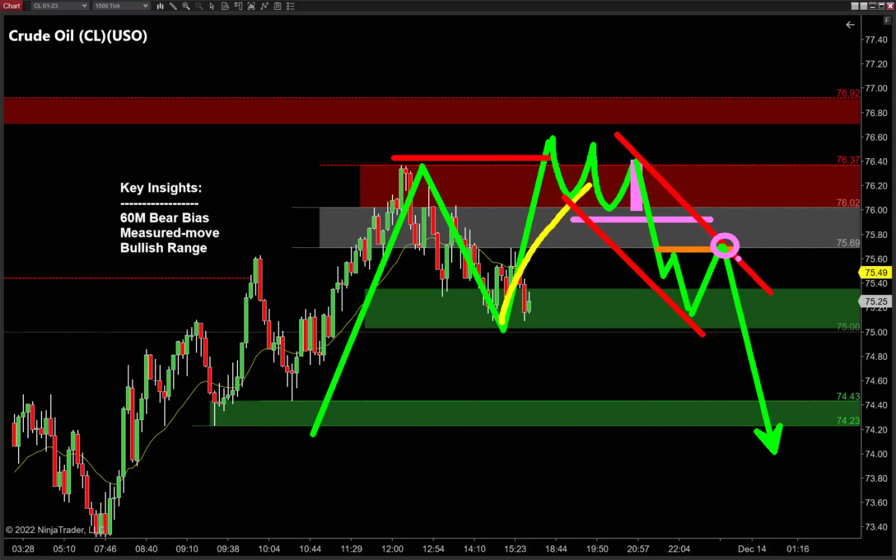So again, lots of ways to make money. Again, bear overall bias is the way I'm looking at this chart right now. Trapping those buyers, use their stops as fuel for the move back down again, and then don't miss that bull trap, that buyer failure, that pullback combination.